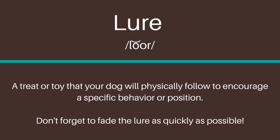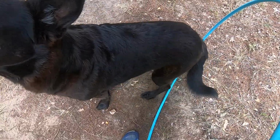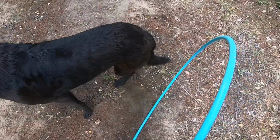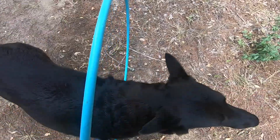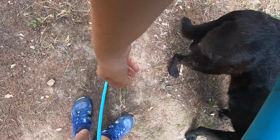Now let's talk about how we get our dogs to perform specific behaviors. Luring is the most common method to use when you're getting started with training. A lure is a treat or toy that your dog will physically follow to encourage a specific behavior or position. Let's say you're teaching your dog to jump through a hoop. You could toss a toy through the hoop for your dog to chase or use a treat in hand for them to follow.